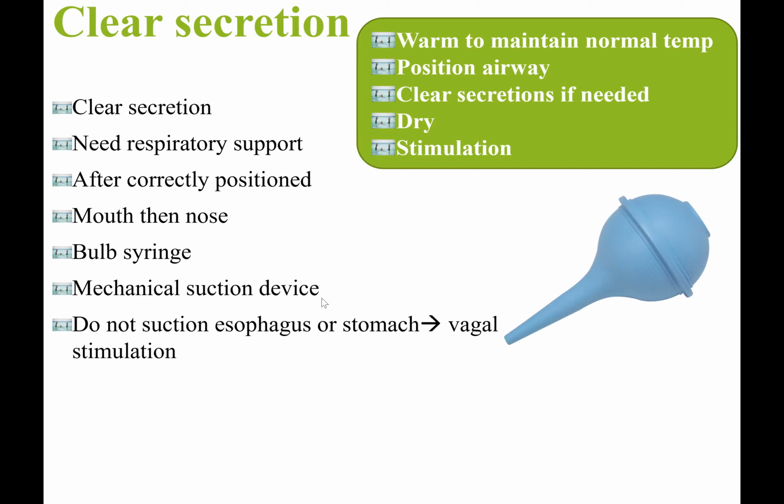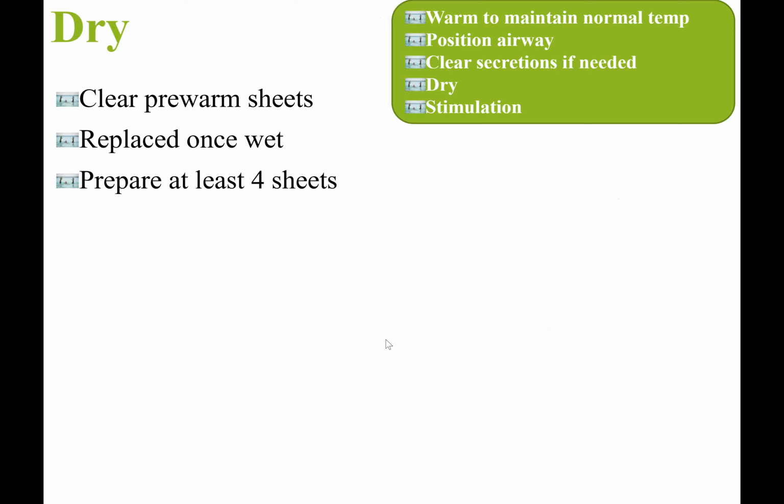You can use mechanical suction. 99% you don't need it. And if you don't need it, you don't suction the esophagus. You don't suction the stomach. No need. It's more harmful than beneficial, even if there is blood. So 3 questions: warming, positioning, suction.